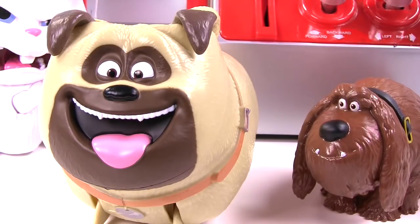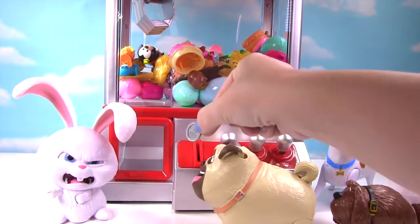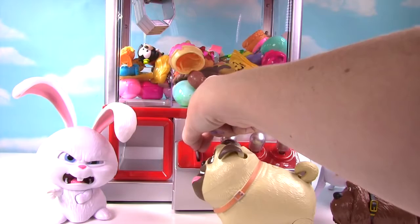I want to try the claw machine. Okay, Mel. Here's a coin. I'll put it in for you. Now, I have to warn you, it gets very noisy. You have about 30 seconds to try to get a toy.